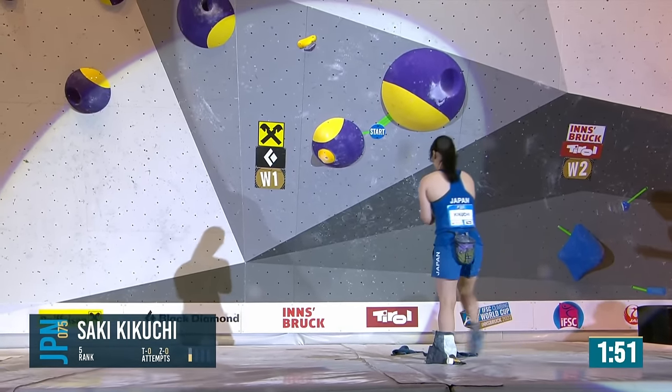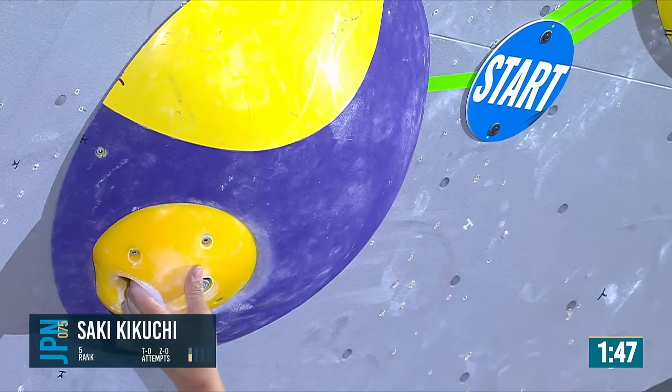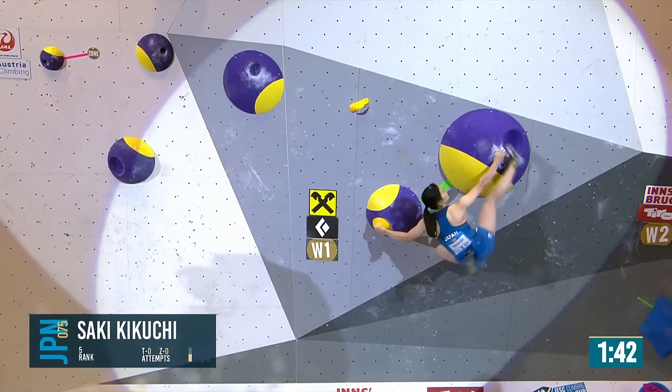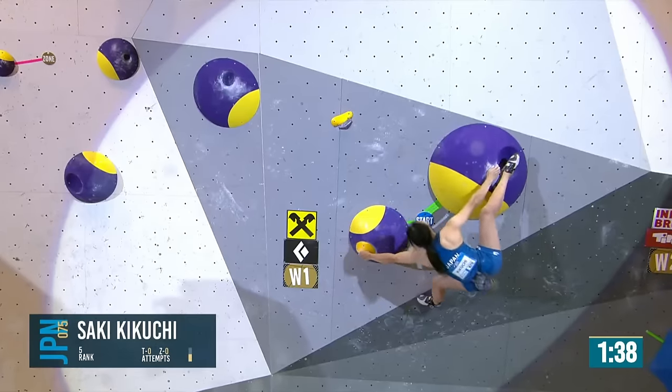Yeah, it's only counting back to the semifinals if athletes are on the exact same score. You can see the bar on the bottom left. That fills up halfway for a zone. It will go full all the way up for a top. So, let's see what she's got this time.